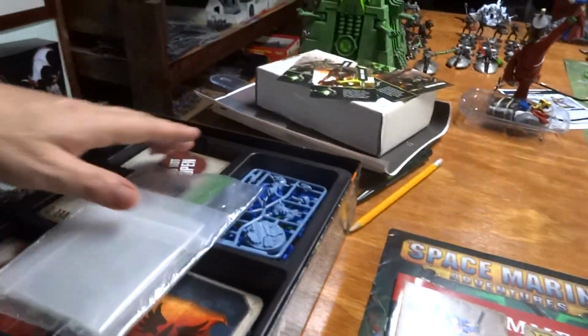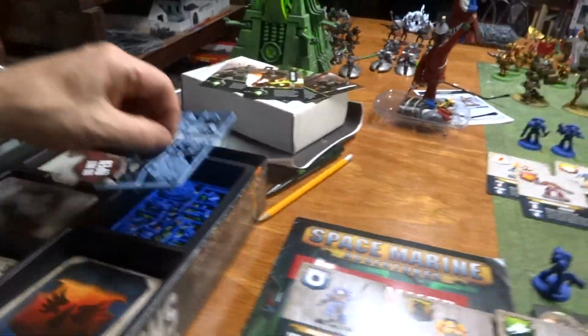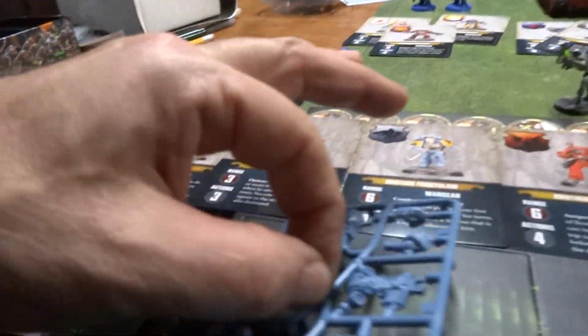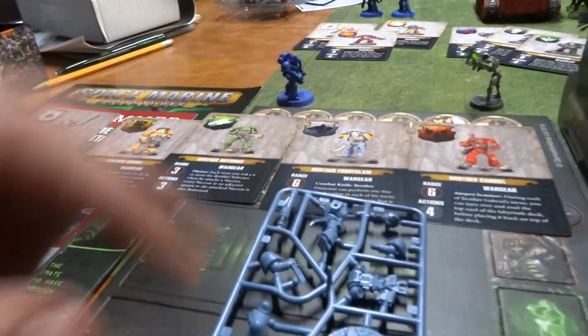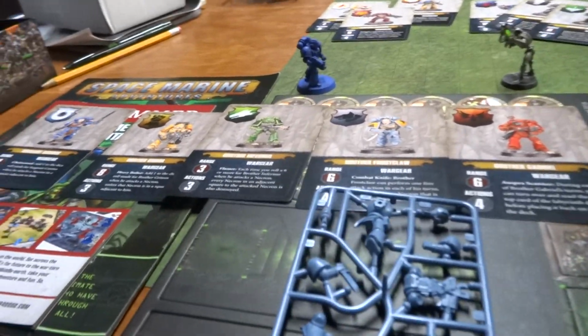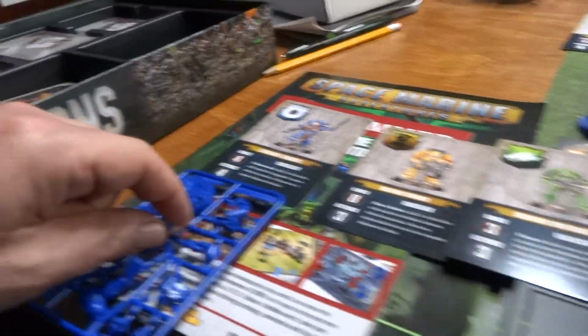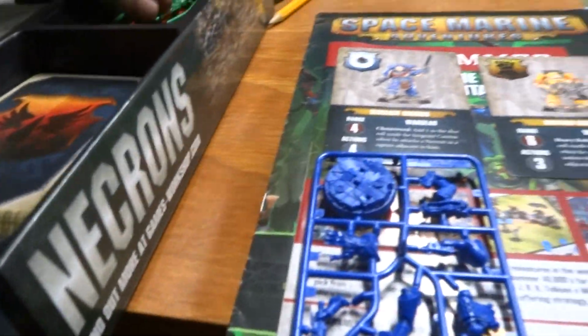So, you get your figures, which match the same size as that right there that came in the paint set. So here you have your Brother Frostclaw for the Space Wolves, and blue is Sergeant Cassius for the Ultramarines.